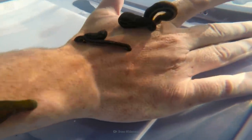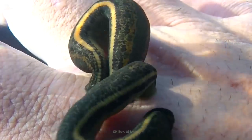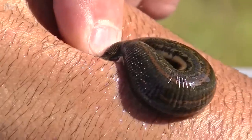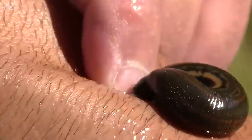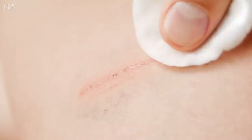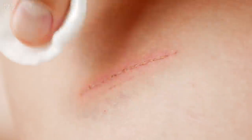Instead, find the leech's mouth. It's on the thinnest part of its body. Use your fingernail, credit card, or a sharp object and gently push the mouth out of your body. Then wash the wound and apply alcohol or hydrogen peroxide to prevent an infection.